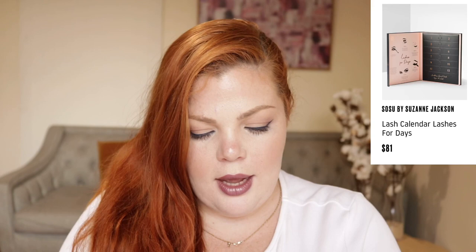I want to be able to go into a store and have a look at them, but you know, there's a whole collection, so maybe one day. Okay, so Beauty Bay have released a few things. We have Sosu by Suzanne Jackson. She has released, and I'm so excited for this, the Lashes for Days Advent Calendar for $81. And that includes 12 lashes. So not a bad price. And also has the applicator, the tweezers, and a glue.